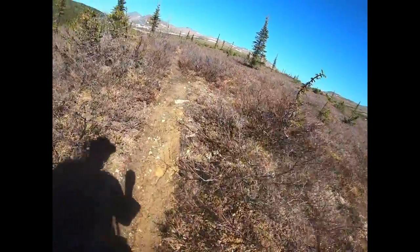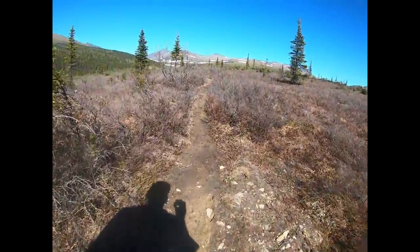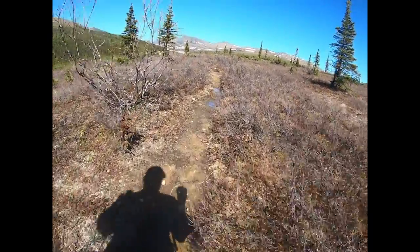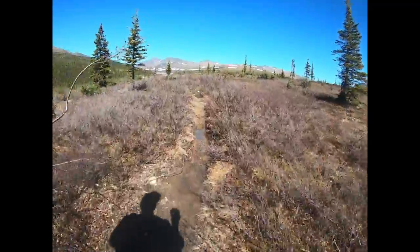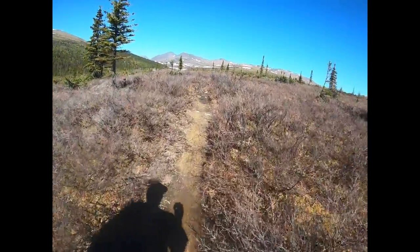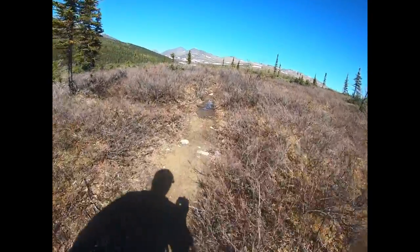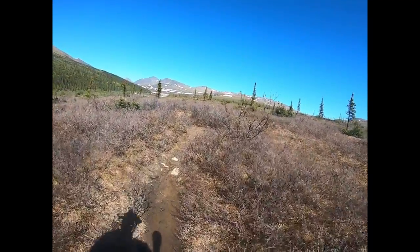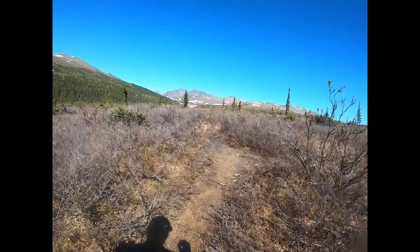Fun fact about the Nome Creek Trail, it's always muddy. Always. You would think it would dry up in the summer, and parts of it do a little bit, but I've never seen it not muddy before. So this is totally normal.